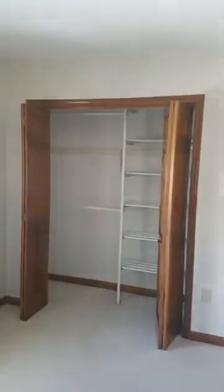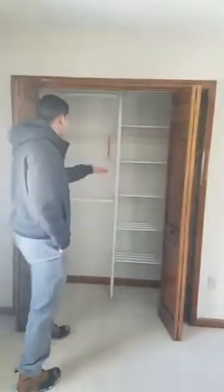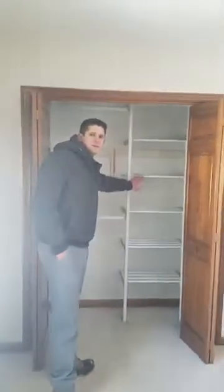Alright, and the other bedroom. So this house is 3 bedrooms, 2.5 bathrooms. Okay, this is the second non-master bedroom, obviously. But you got your window here, closet space there. Okay, this all comes with the property. No one's going to take this down, so little extra storage spots right here. Okay, let's head down to the basement.